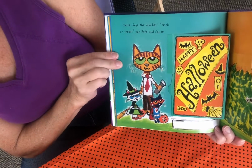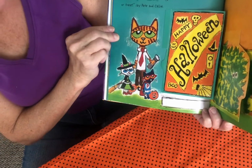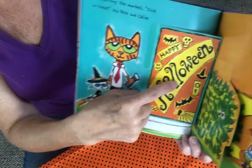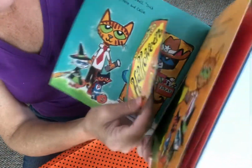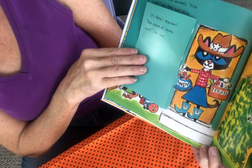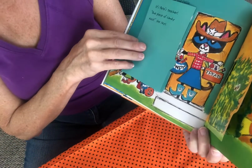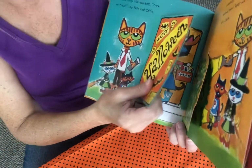Callie rings the doorbell. "Trick or treat," say Pete and Callie. This is another door that has Happy Halloween decoration all over it. It's Pete's teacher. "One piece of candy each," she says.